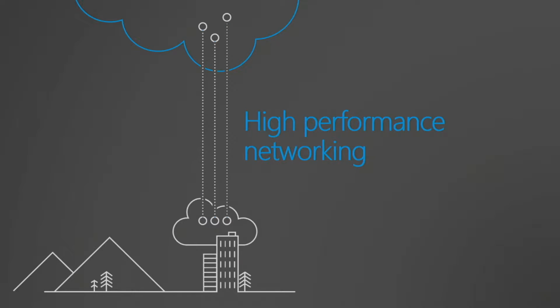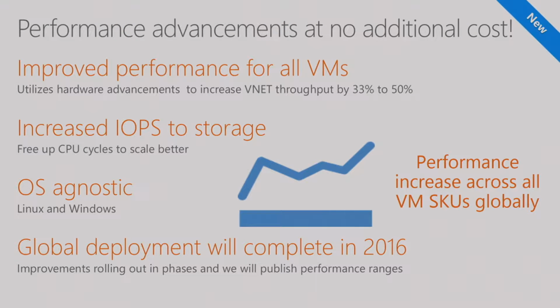So guys, we are, as we speak, rolling out performance improvements across the board, across the whole cloud, at no additional cost. That will improve the performance for every VM, anywhere from 33% to around 50% or so in bandwidth. The rollout will continue through the end of the calendar year. And for this thing, you basically have to do nothing. And what we owe you, by the way, is a documentation in a few weeks from now on which SKUs have had this thing, which regions have had the rollout done, and the approximate ranges between these things.